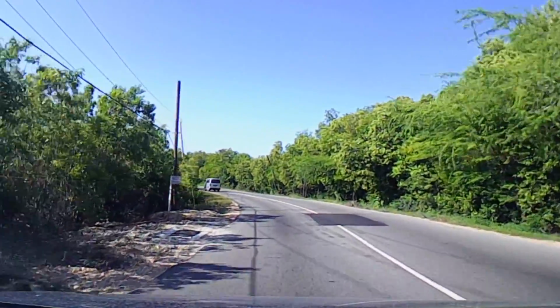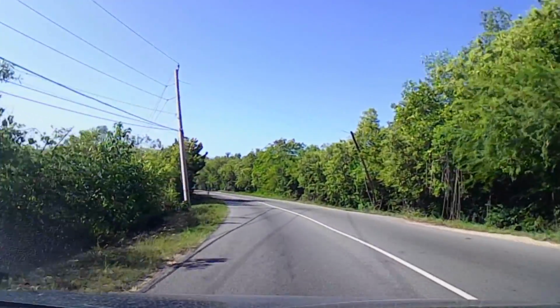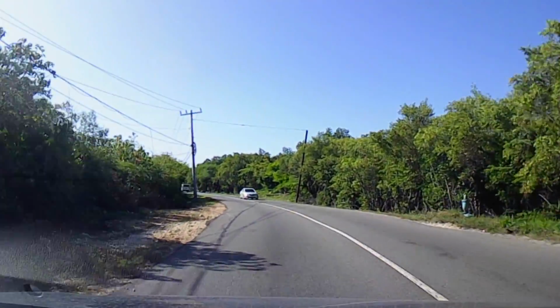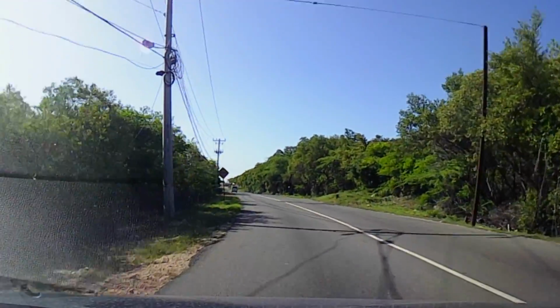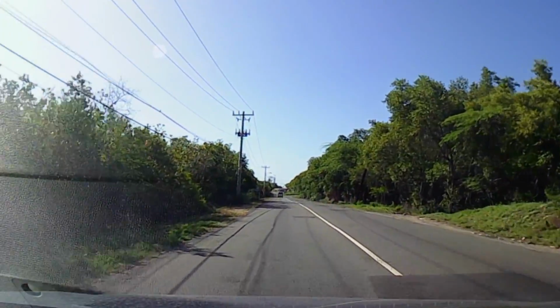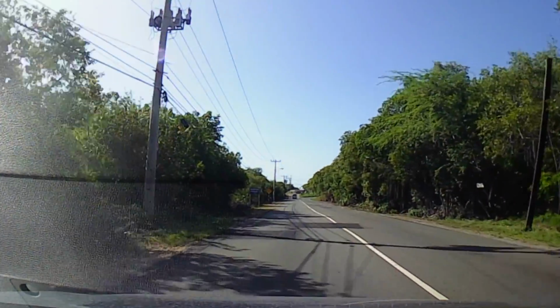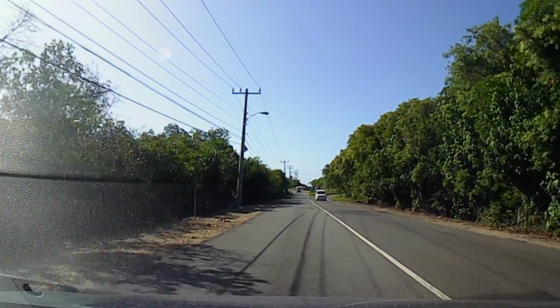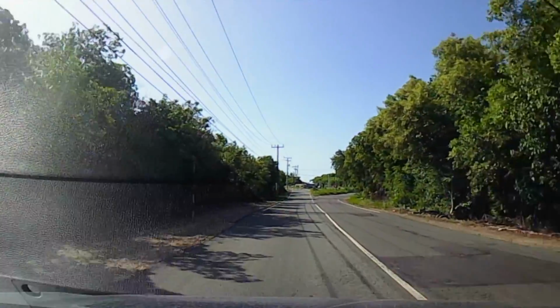Once we reach the Hellshire community, the original free beach, the Hellshire Beach, is no longer there, so you just see water basically. There's no sand or anything. The beach erosion has damaged that area very badly.